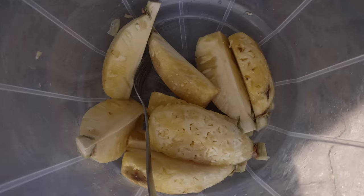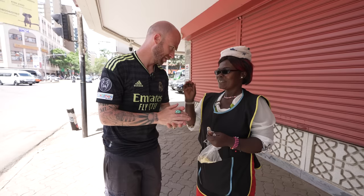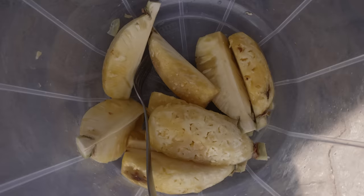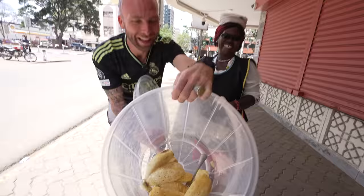Thank you so much. That was such a delicious pineapple. Okay. So how much is it? How much do we owe you? 80? All right, so here's 100. Keep the change. Okay, thank you. No problem. This was fantastic, guys. The best pineapples in the world are these small pineapples. I thought the big ones were good. These are the best. Thank you. So delicious. The Kenyan pineapple.